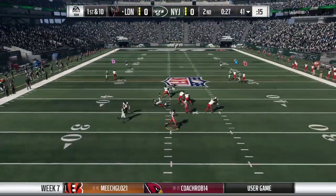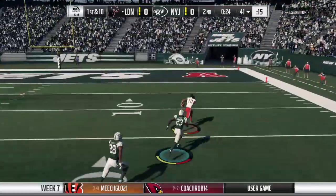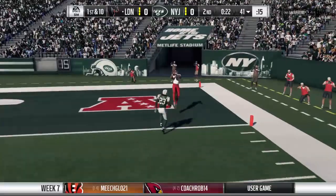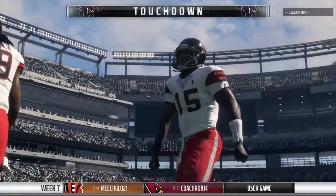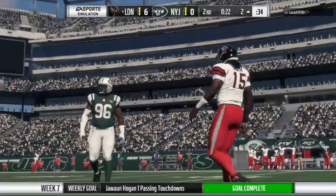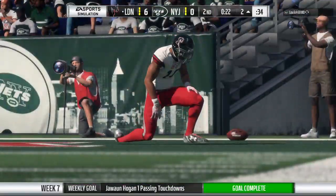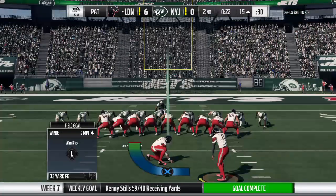On first down, Hogan. He's going to wind up and air it out. That's caught inside the 20. Touchdown. Kenny Stills, his 4th touchdown on the year. And his guys get the quick strike touchdown. And that touchdown gives them a touchdown lead before they attempt the extra point.